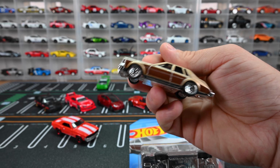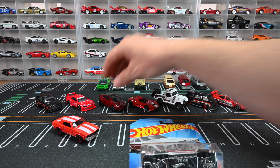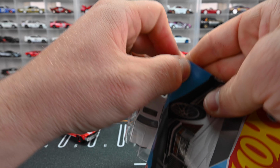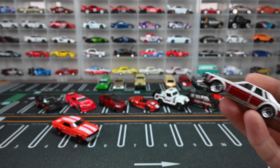It's got taillight details. They did a phenomenal job with this Cadillac Seville. Definitely a huge fan of that. And now we got it in white. And I gotta say, this looks clean, especially with that red interior. Super happy they did that. Looks clean. Definitely a huge fan.